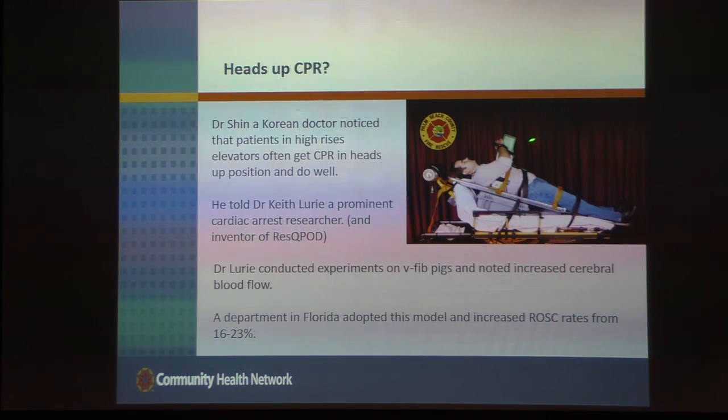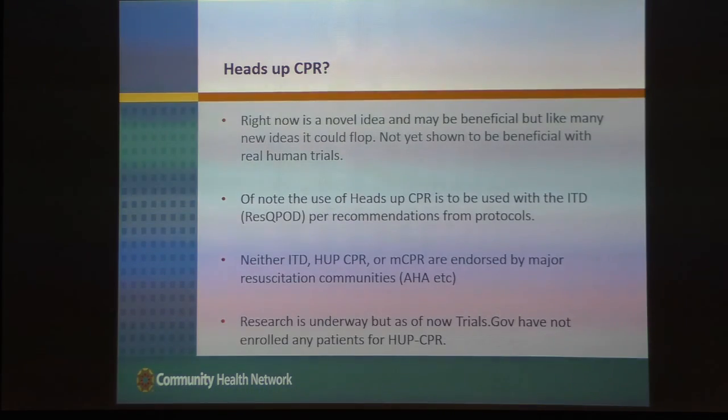you have to have this to make this work. So there's a lot of research going on now to see if this is any good. I bet it will fall through like most of these fun new things in medicine, but it may be beneficial down the line.